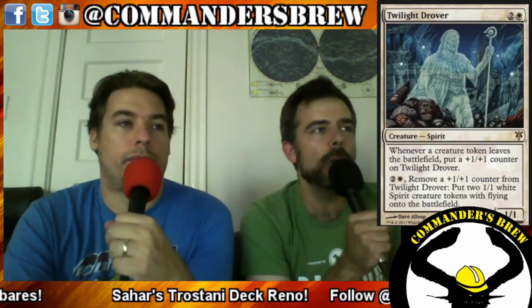Now, with Archangel of Thune running around, you can get a bunch of extra counters on this to just turn into spirits. This is a great way to go wide over the top and just attack people for a bunch that way. And then if they die, who cares? Twilight Drover gets even bigger, right? So again, here's another creature that you could throw the trample angle in here and just make this enormous. One card that I was thinking about was Brawn, just to get that thing in your graveyard, just to give all your monstrosities trample, if you wanted to spend a card slot on it.